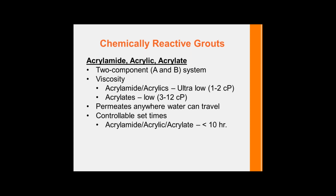But the viscosity is one of the biggest advantages of the acrylate grouts. With acrylamide and acrylics, you're talking about a viscosity that is the same as water, which is 1 to 2 centipoise. That's extremely useful in some projects and some conditions. Then your acrylates are usually between 3 and 12 centipoise. They can permeate because they have the same viscosity as water. They can go anywhere water can go and permeate any defect that water can permeate or penetrate.